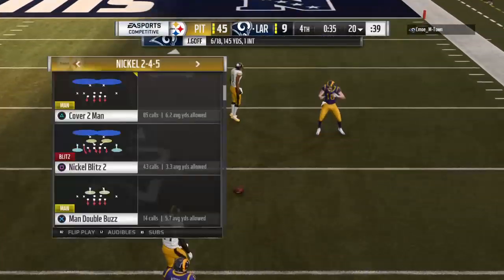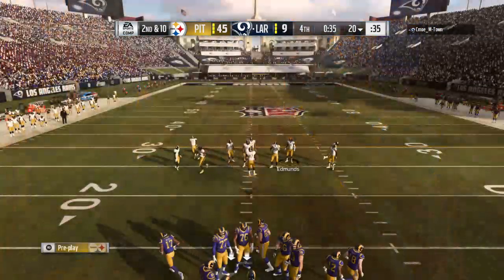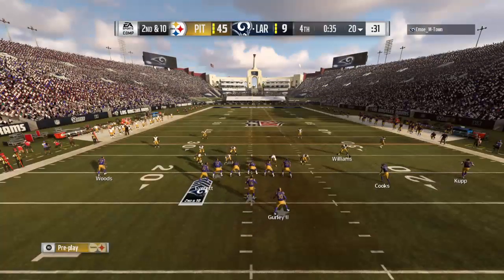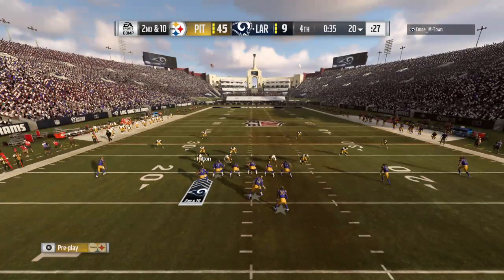Meanwhile, they take a shot to start the drive, but this is going to wind up incomplete. And it drops down incomplete. Thought he might have had it. Instead, 2nd down.